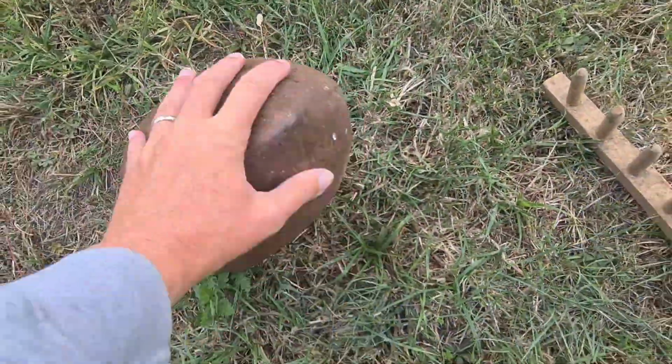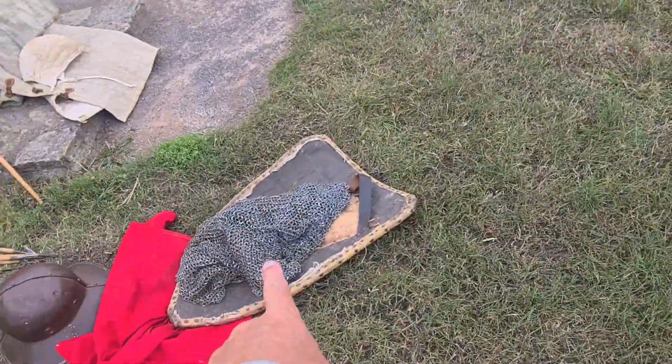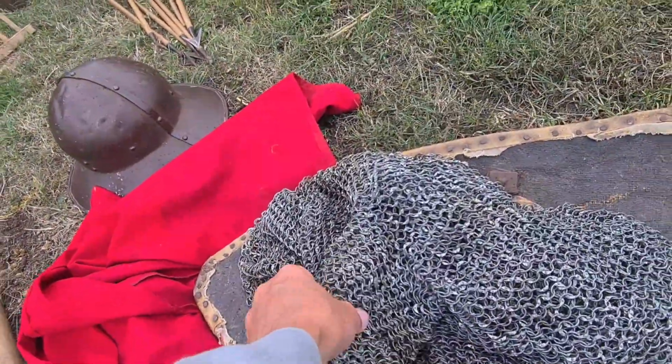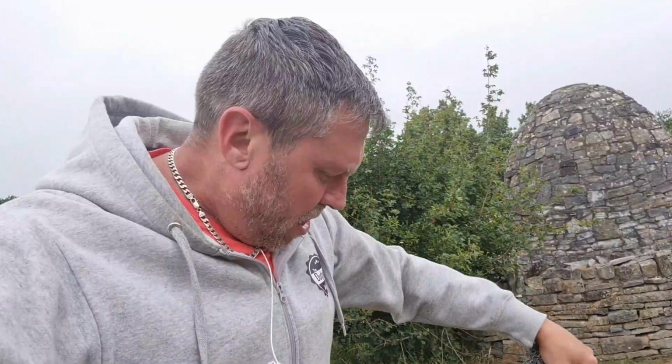What do you think of that? Roman Dutch. Better put it down, I don't want to get into trouble. Another hat there, helmet. And there's that body armour. And guys, honestly, that must have taken some wearing, because that is flipping heavy, mate. That's prop. Imagine wearing that. Flipping heck.